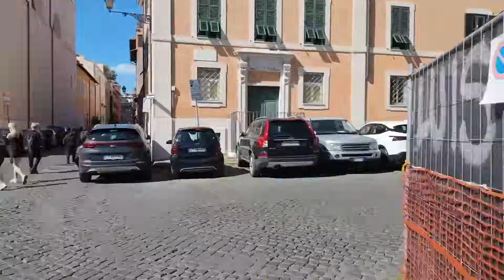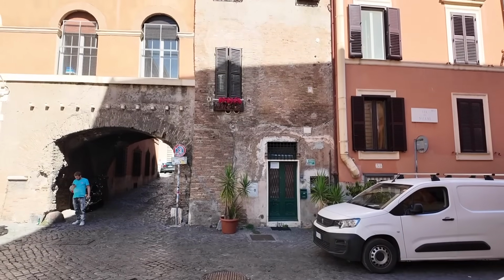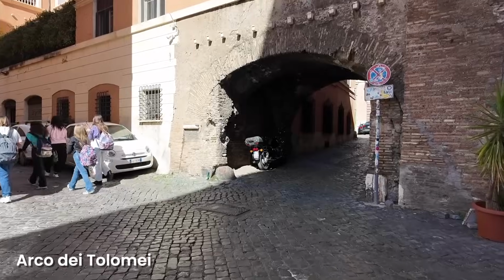We're not finished. I have some more secret spots to share with you. Don't miss this because they're going to be pretty amazing. Behind me, we have this medieval Arco dei Tolomei.